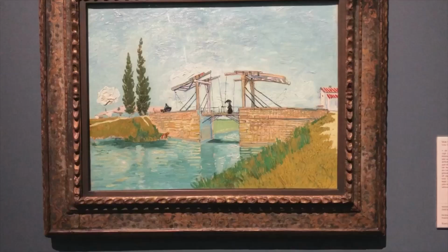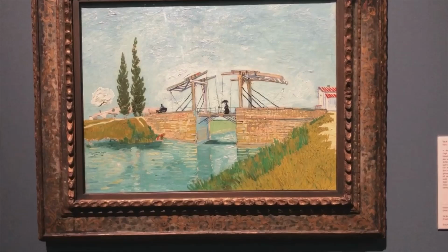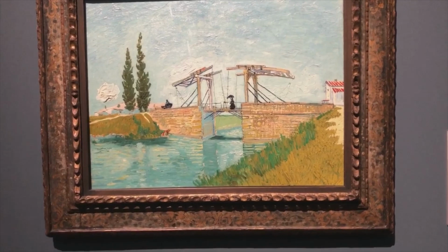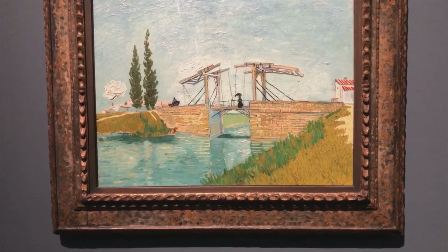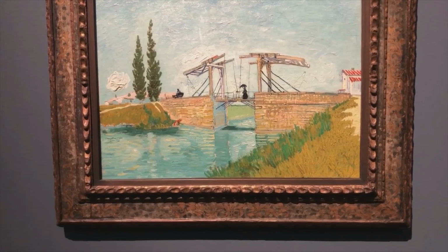Well, I finally found the Van Gogh here at this museum. And it was made in 1888. It's called Drawbridge at Arles. So in the Provence, Vincent van Gogh sought to have his own Japan, the land of his artistic dreams. What he in fact found there were motifs that reminded him of his home in the Netherlands.